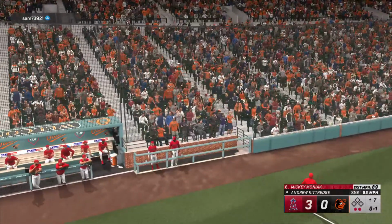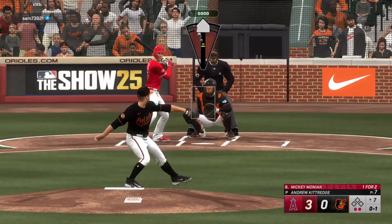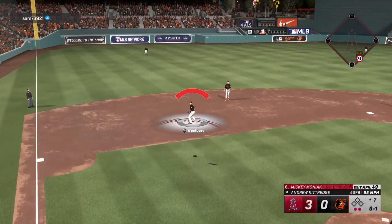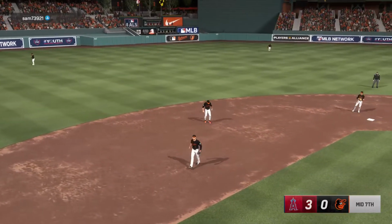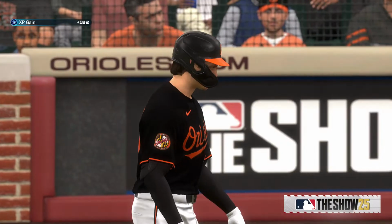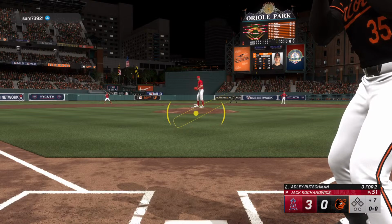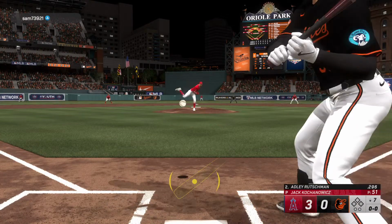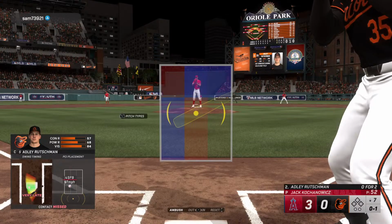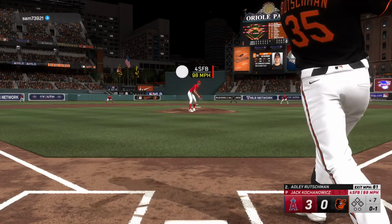Fouled off left side. Swing, and he breaks his bat. He's got it, and that'll end the inning. Yeah. And we're back. And now the switch hitting catcher, Adley Rutschman. Strike 1. I really like how he's been attacking hitters early in at bats. He's thrown strikes on the first pitch to over 70% of the guys he's faced in this one.